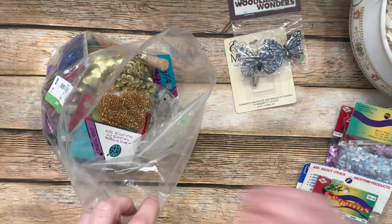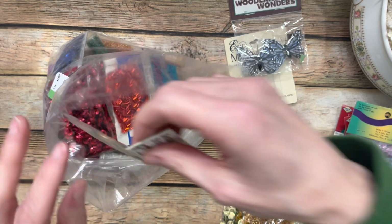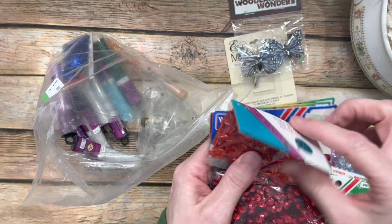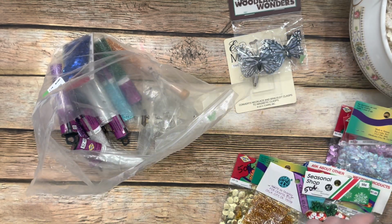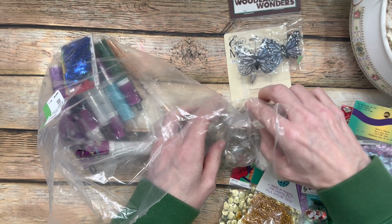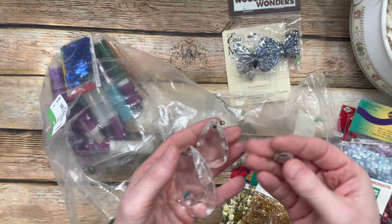That was in there. Some gold stuff. This is super neat. I love these. Be fun on a Christmas journal. And then some red and green. Oh, and then these were, I forgot about that. These are chandelier pieces. How neat is that, huh? So those will be fun.